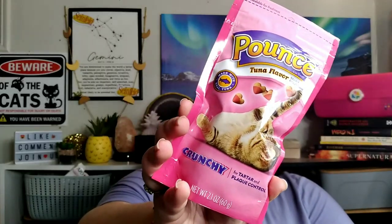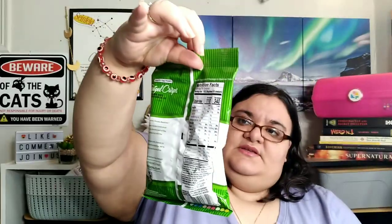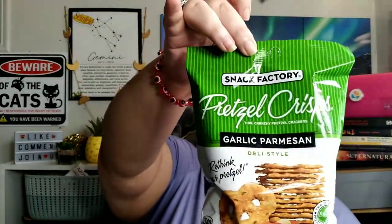More bags, please. We have a lot of stuff. Oh, yeah, the hamburger buns. Just hamburger buns. Odie got this. The Pounce. Tuna flavor crunchy. Let's see if Bugs will eat this. He's gotten so finicky in his old age. My dad must have gotten this for himself. This is the Snack Factory Pretzel Crisps, deli style garlic parmesan.